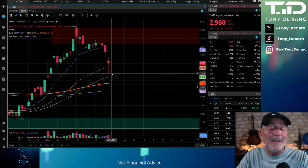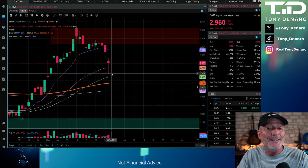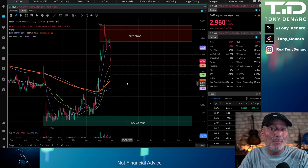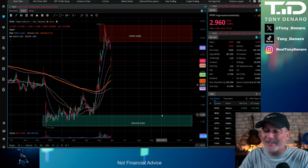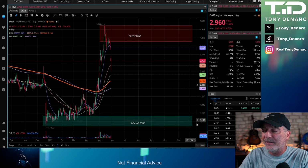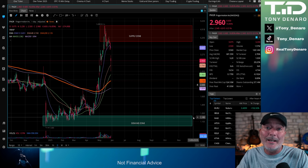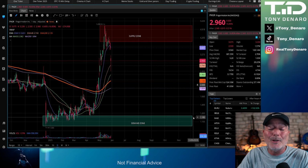Sometimes they overcorrect below the price set in a share offering. So could it go below $2.50? It could. Besides that $2.50 level from the private placement, we do have a demand zone down here all the way around $1 to $1.30. I don't know if it'll get that low. I'd love to buy it in the low $1 range again if it ever were to get back down there.